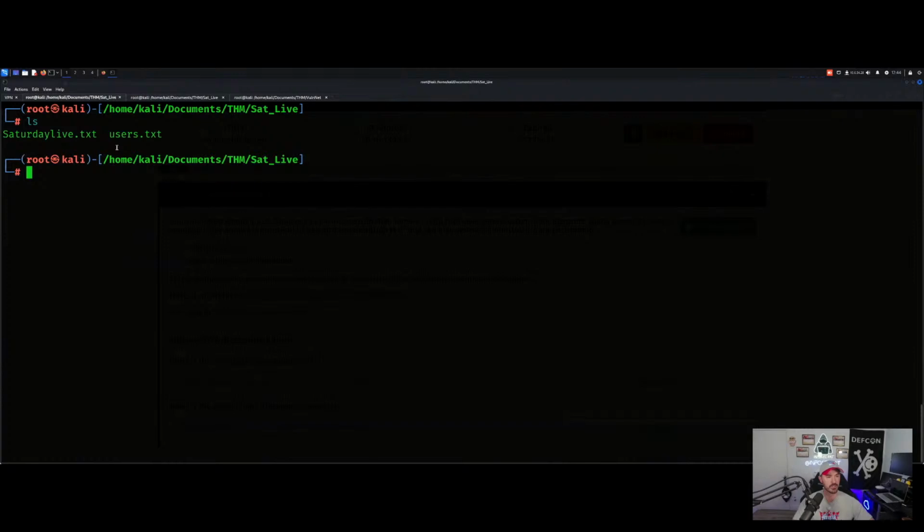So let me go ls. So now we have a pair of users. Now we can use the impacket tool to get NP users. All right. Let's go to, so this is not going to be the IP address, it's going to be 149.